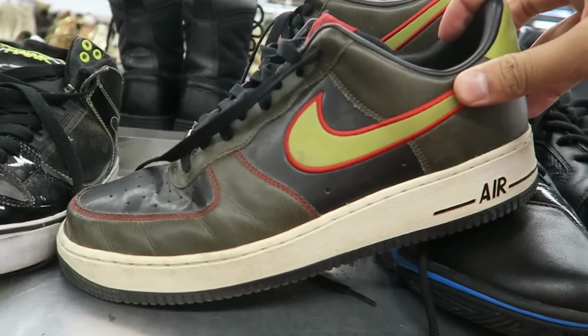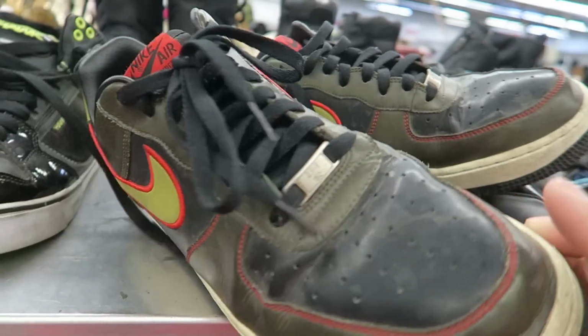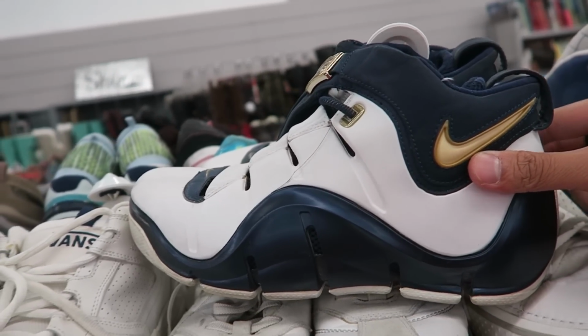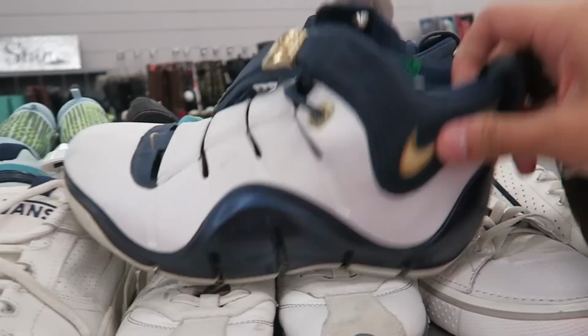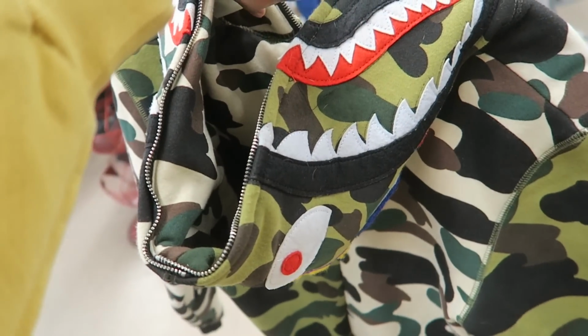Ooh, got these Air Forces right here. Size 12. The colorway is not that tight though. Probably gonna leave these. We got these 2006 LeBrons right here. These are extra heavy. I got this Bathing Ape jacket. They're asking for 100.